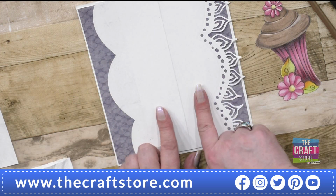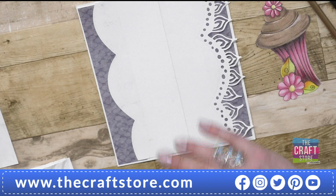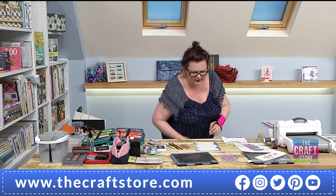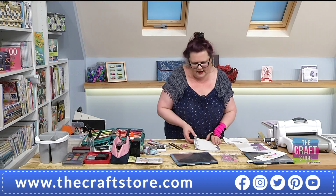Now this was a boo-boo that I did earlier, so you can see the crease in this one. I'd folded them over and put them through the machine to try and get a fancy fold, and I goofed up, and I don't like to waste anything. I really don't like to waste anything. So I'm going to cover that up.